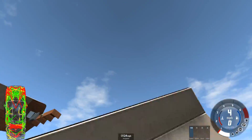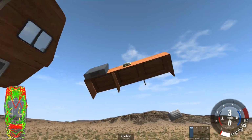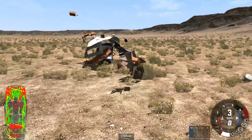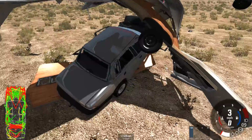There goes. There's the side panel. There's a shower. We've got the shower. Where did the bath end up? Oh, there's the bath. The bath's over there. There's the side panel that's come off nice and cleanly. What are you? Are you a kitchen? I think that's the kitchen, the top of it, because there's a cooker somewhere. I think, is that the cooker over there? Nope, that's just a random cabinet. We've got a random cabinet flying free.